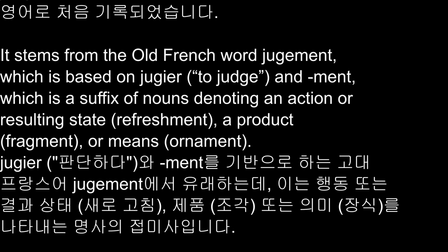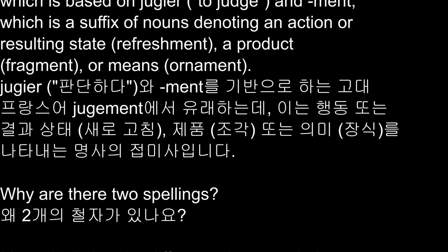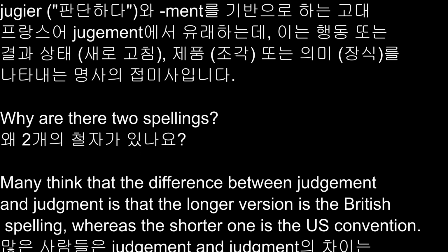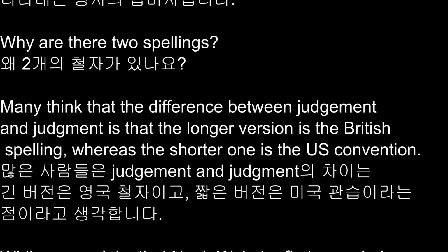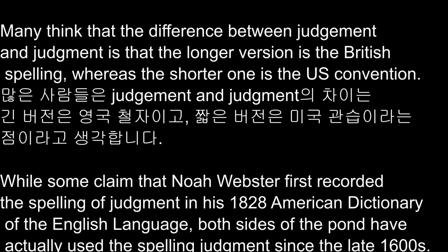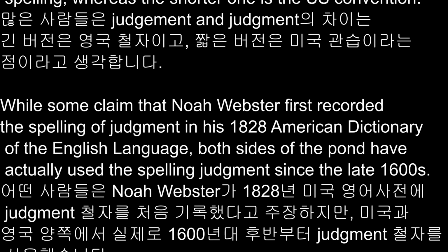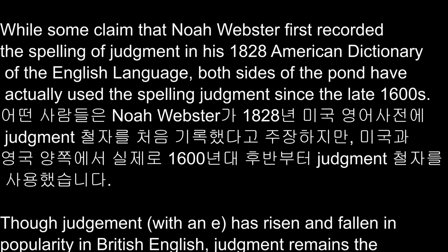Why are there two spellings? Many think that the difference between judgment and judgement is that the longer version is the British spelling, whereas the shorter one is the U.S. convention. While some claim that Noah Webster first recorded the spelling of judgment in his 1828 American Dictionary of the English Language, both sides of the pond have actually used the spelling judgment since the late 1600s.